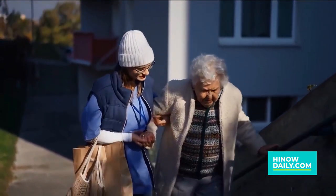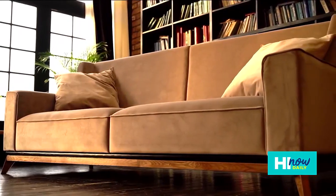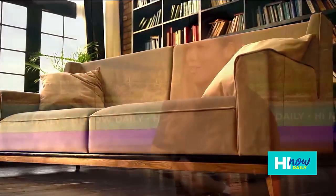Yeah, so first thing, actually, we're going to go through a couple of things to avoid. As a caregiver, you want to try and avoid low chairs. Any soft or squishy couches are going to make it a lot harder to stand up from, and chairs without armrests too. On the flip side, you can also add things. So maybe they're having a hard time getting off the toilet. You can add a raised toilet seat with armrests, or even in the shower, you can add a shower chair with armrests.